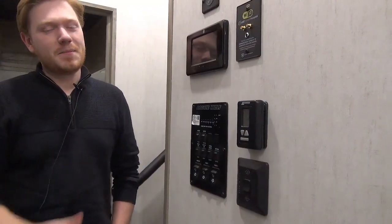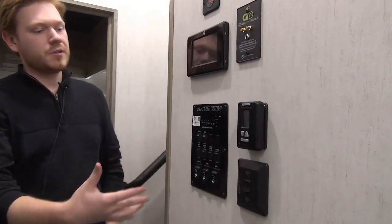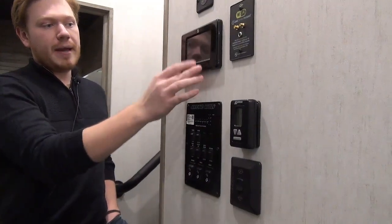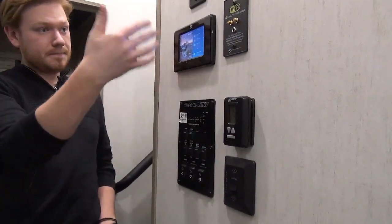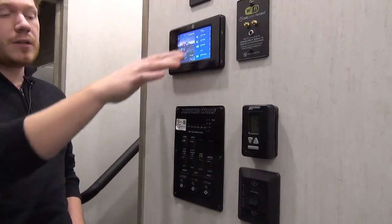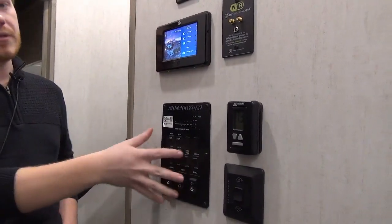All right, more fun stuff. Our main controls are going to be located right here by our second entry door. So we have one panel up here, which is going to be a touchscreen. We've seen this before, nothing too crazy. So we can do it all touch control, or we can go analog with the switches.